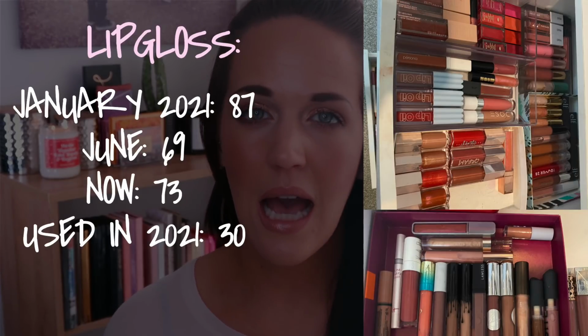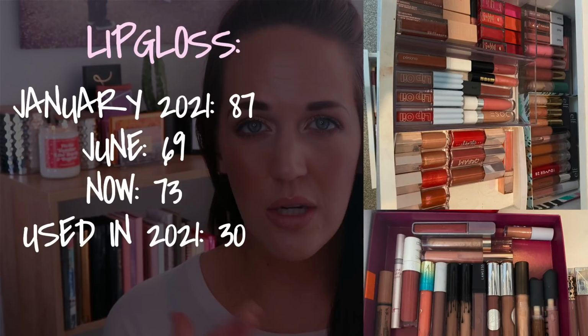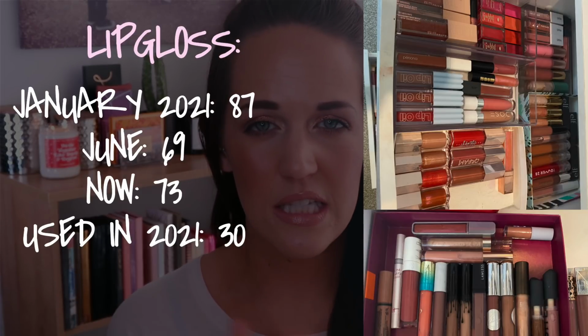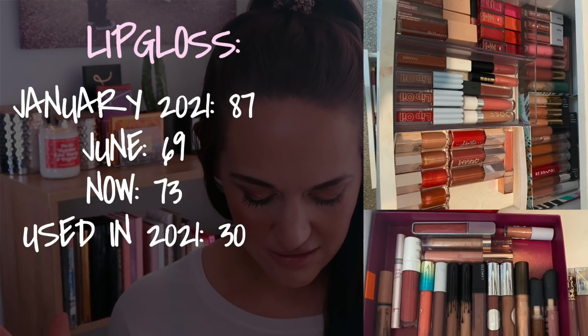For my lip gloss category, this category was a doozy. We started last year with 87 lip glosses. In June, I was down to 69 lip glosses, which I was taking as a win. Like, I felt pretty good about that. And then now I'm at 73. So I did go up by 4, but I will say I got, I think, 8 of the Clarins lip oils in PR, which I count in my lip gloss category. And then I also purchased quite a few lip glosses, or got some lip products in the Sephora VIB sale. So I actually wasn't too mad.